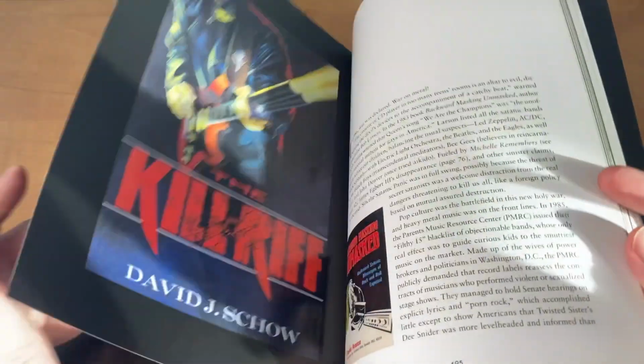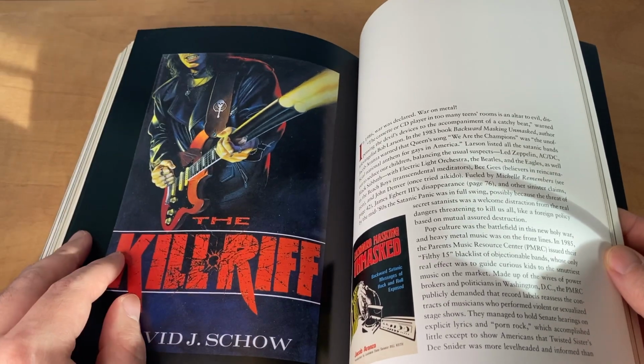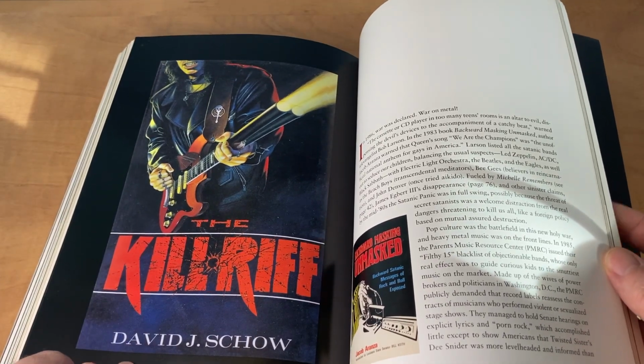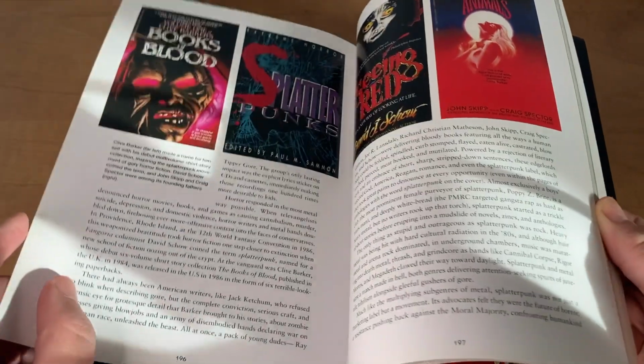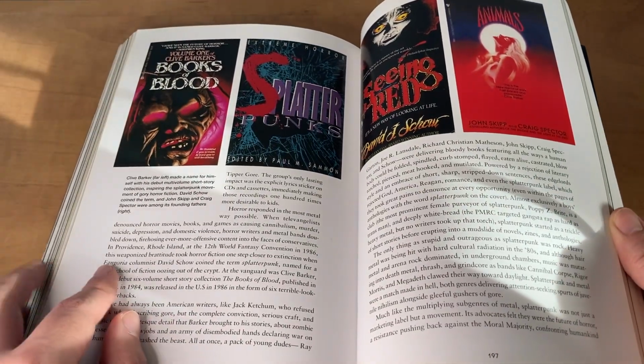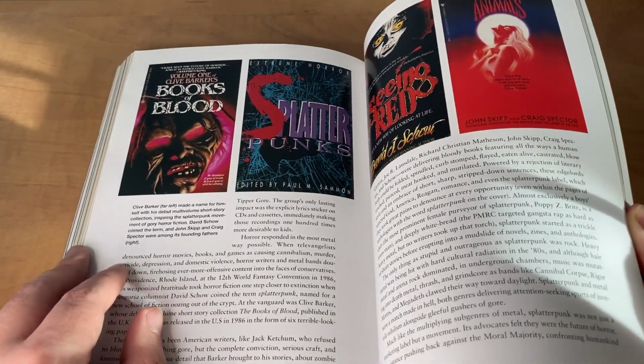The Kill Riff by David J. Schow. I'm not sure if I'm pronouncing his name correctly. He wrote the film adaptation of The Crow. Clive Barker, The Books of Blood. The cover is terrible, but of course it's a classic.